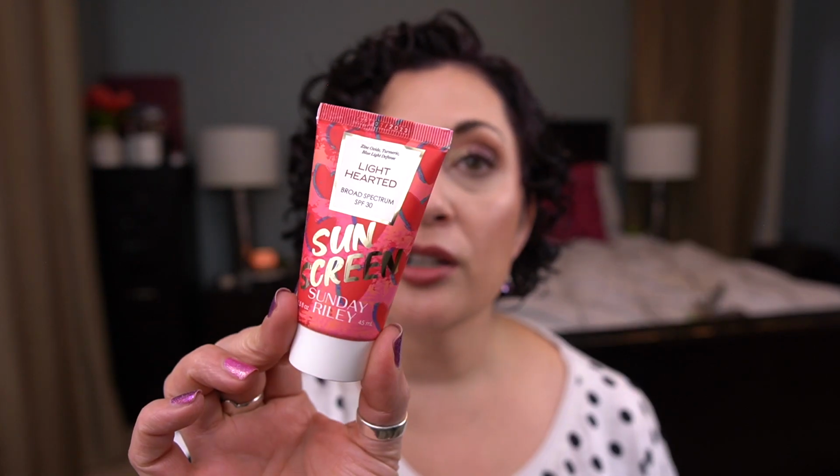Yay. And then I found this. I had a bunch of Sunday Riley stuff there. I actually got 2 of these, but I'm only showing you one. It's the Lighthearted Sunscreen. This was like $15. I did check the expiration date on them just to make sure that I wasn't buying something that was already expired. These expire in July of next year. So I'm working on a sunscreen now, but I'll probably pull both of these in to work on over the next several months and get them both out, because I think my other ones expire much later.